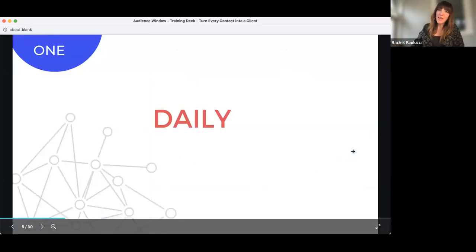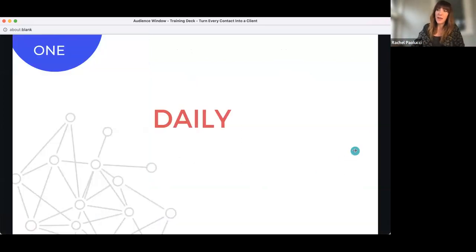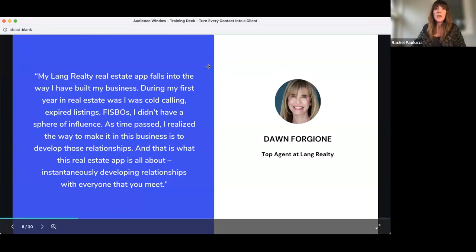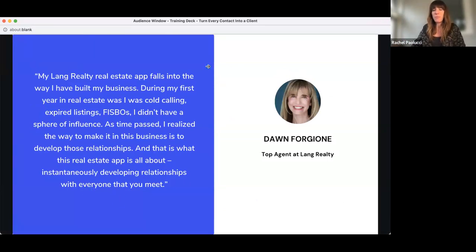So daily, what can we be doing every single day with our app to share, connect, and build those relationships? I love this quote from Dawn Forgione. She's a top agent in Florida. She said, "My real estate app falls into the way I've built my business. During my first year in real estate, I was cold calling, doing expireds and FSBOs. I wasn't working my sphere. As time passed, I realized the way to make it in this business is to develop those relationships."